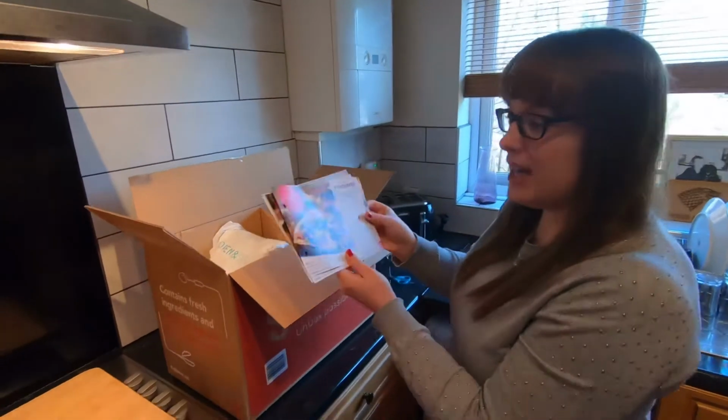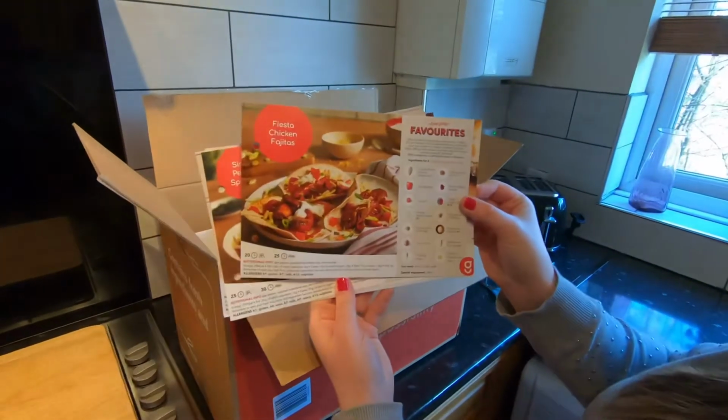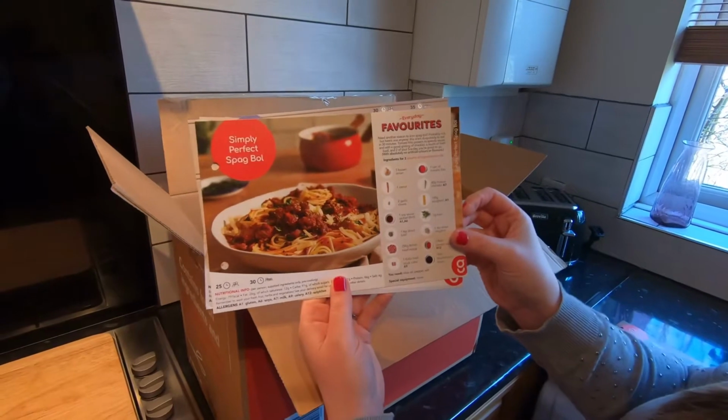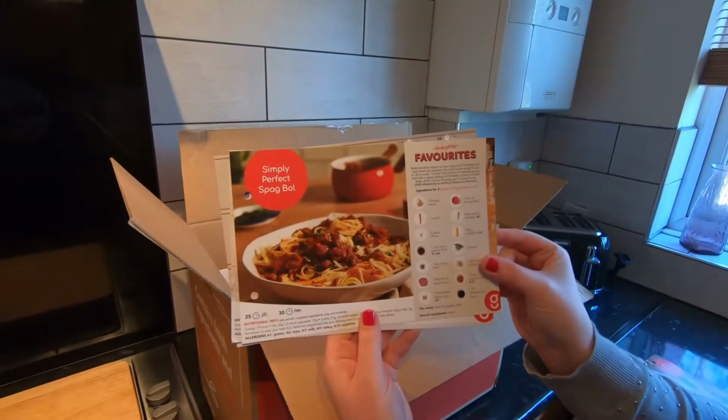So we have chicken fajitas, yummy, which you've had before. We like that, don't we? Spaghetti bolognese. We had that before, but it didn't go very well, so we're hoping to perfect that this time.